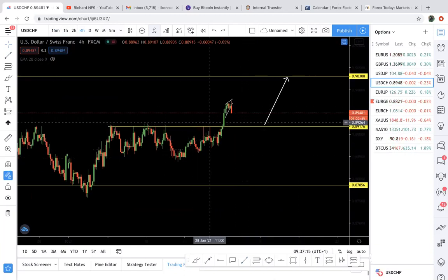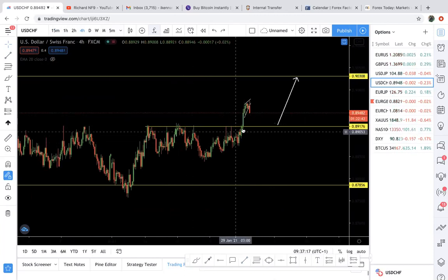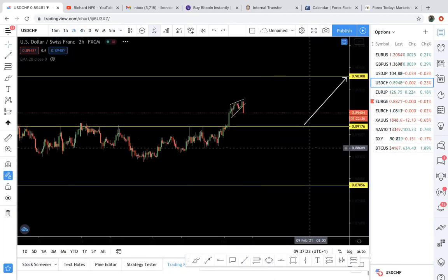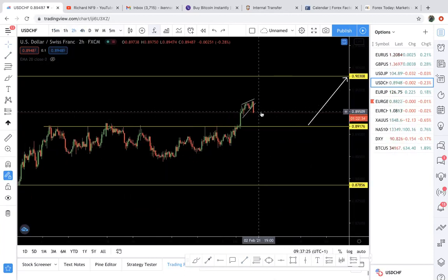This is a very nice setup. I would say this is one of my favorite setups. We broke out impulsively and we just have to start correcting now, you know, to buy. So this is coming down, let it come down. That is what we want.